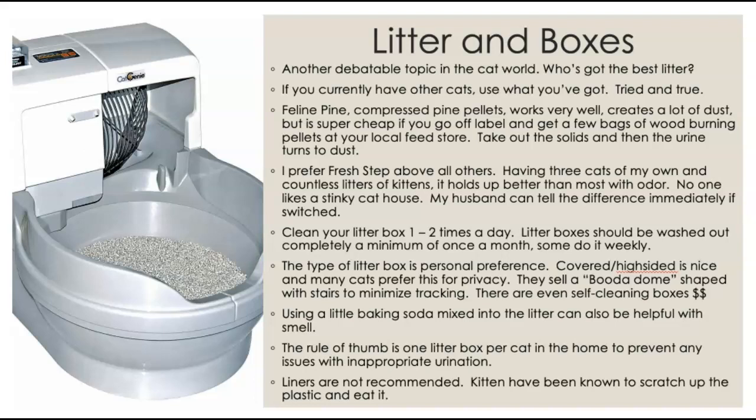And the rule of thumb is at least 1 litter box per cat to prevent any issues with inappropriate urination. Also, liners are definitely not recommended. Kittens have been known to scratch up the plastic and eat it. So be careful when you see all those fun little accessories near the litter boxes. I would definitely stay away from any type of liner.